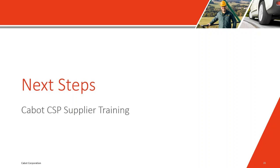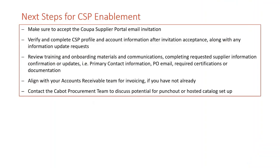So your immediate next steps, as I mentioned, we will send out the invitation on June 7th, the day before go live, for you to connect to the portal. Make sure you accept that invitation and join the supplier portal. Verify all of your supplier information, add your remit to address, add your legal entity information, make sure it's all up to date.